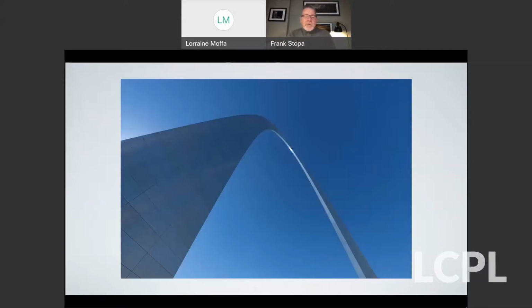Okay, next image. This one I shot in St. Louis. This is the Gateway Arch. And a very simple little photo called Arch in Blue. I have a friend that lives in St. Louis, an artist, and her name is Julie Campbell. I'll mention her that way.